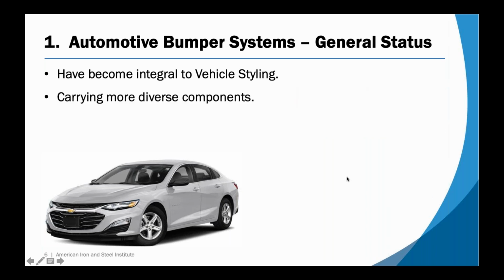Bumper systems are really carrying more diverse components. I mean, we're talking about, we always have had lighting and chrome decorative strips in bumper systems. Things are being added like radar systems, like aerodynamic panels, like sensors that enable open lift gates and things like that. So we're seeing more components that are very different from what bumper systems are inside of them, and it's increasing the functionality of it to be quite diverse.